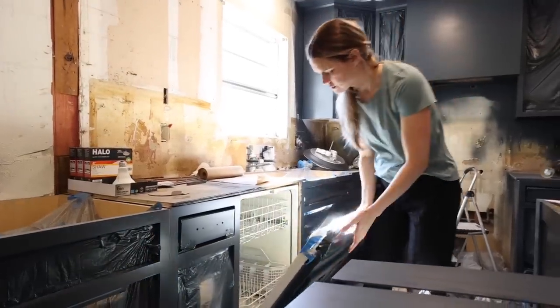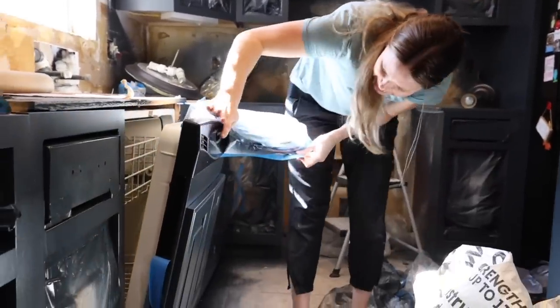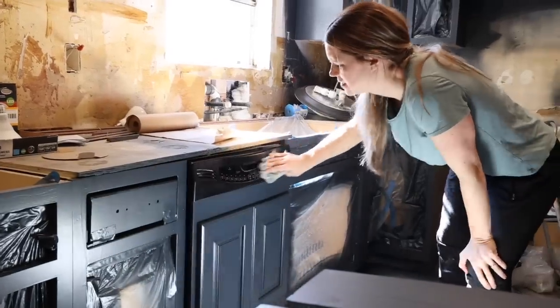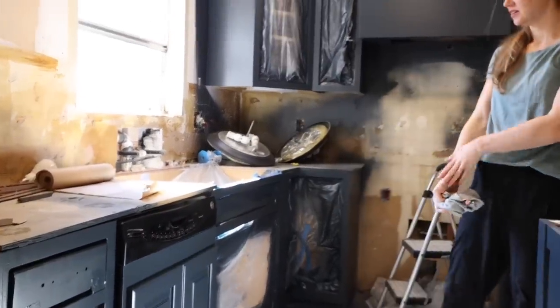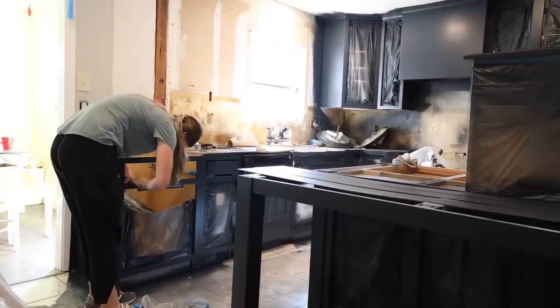All of the masking off always feels a bit like Christmas to me, I think because such a huge part of the project is done and I'm really starting to get to see it come together. And I'm pretty sure I stopped every 5 to 10 seconds to stare and tell Dean just how excited I was about all of it. It looks so good!